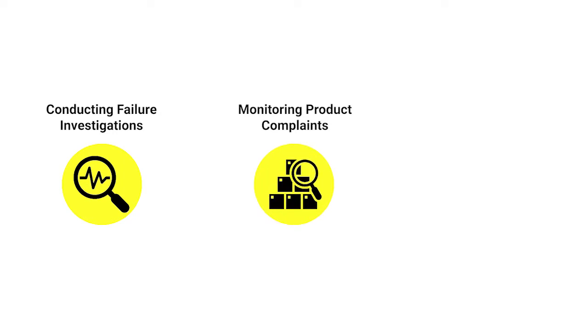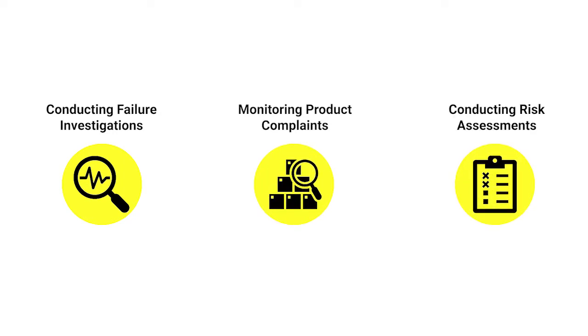So as a design assurance engineer, I work cross-functionally with R&D, manufacturing, marketing, and other teams to ensure that our products meet the safety and performance requirements to ultimately protect our patients. So specifically, my responsibilities include conducting failure investigations, monitoring complaints for already released products, and conducting risk assessments to ensure that our products are safe, reliable, and effective to treat our patients.